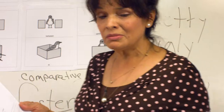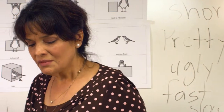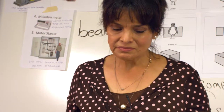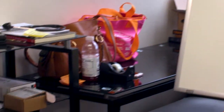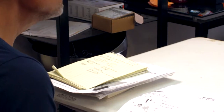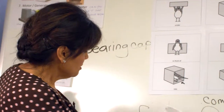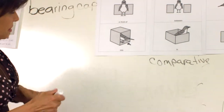And we're using the same structure. Okay. Number 1. Ramon, who is taller? Jenny or Jimmy? Jenny is taller than Jimmy. Okay, let's do that again. Who is taller? Jenny or Jimmy? Jenny is taller than Jimmy. Very good. So remember, like in the prepositions, in front of, across from, with some adjectives, some comparatives, we use than.